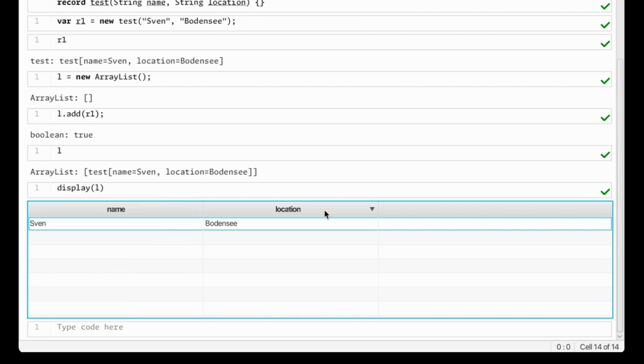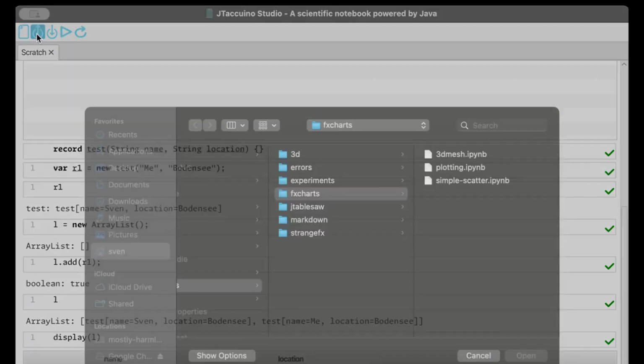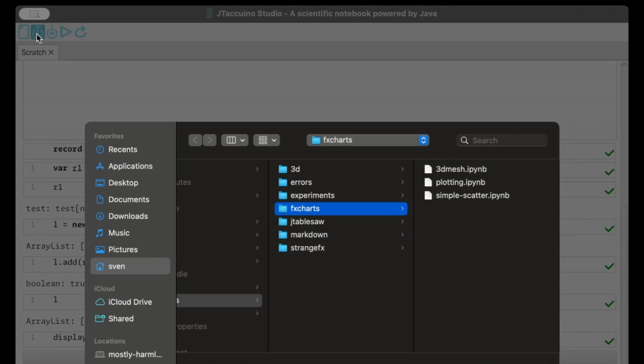So this is an example where you type in all the code that you're experimenting with, but I guess you also have a lot of examples of what can be done with JTaccuino existing notebooks, correct? Got a couple of examples. They are available at our GitHub repository as well. And we could start with something.